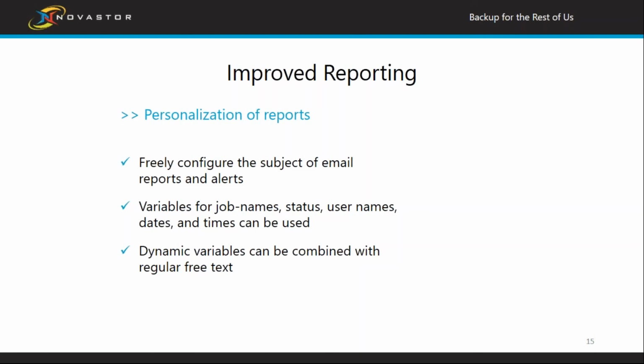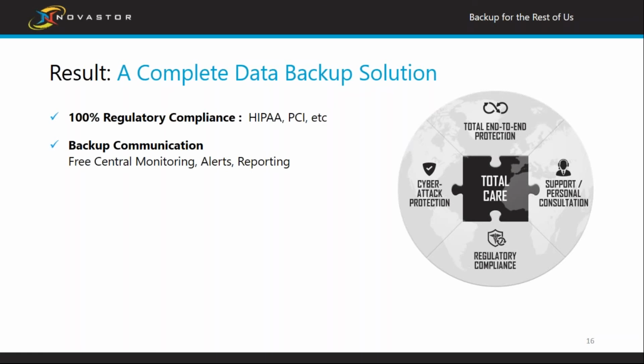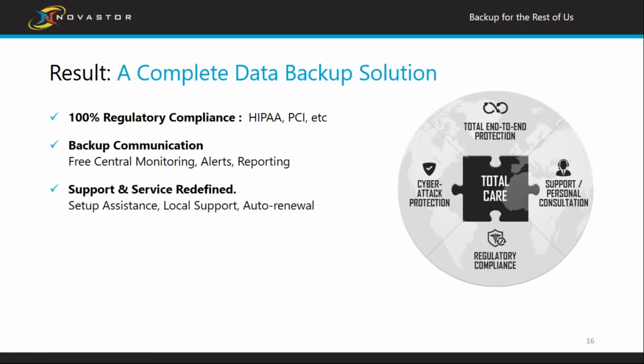Okay, so moving on, before we get into the technical session with Jack here, we are proud to announce that we've got a total care solution against cyber attacks. We're regulatory compliant. We have our team. You're not just buying software. You're buying a team that answers their phone with direct dials into our California office. So it's total end-to-end protection. These are some of the things I had shared with you, and we have again redefined our service and support, and this is the best defense in protecting your data.